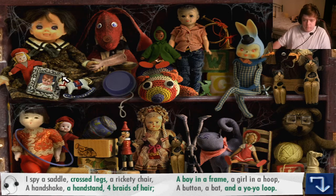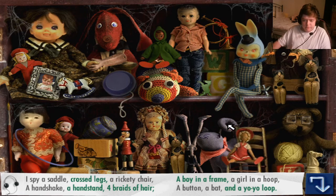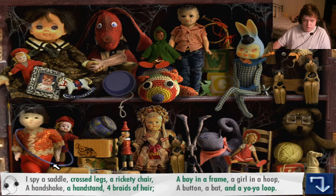A boy in a frame. Yep. Rickety chair. Yep. A rickety chair. Girl in a hoop, right there. Ooh, nice. A girl in a hoop. A bat, a button, a handshake? Oh, that's weird. Ew. A handshake. Wait, there's a button right there. A button. Does this doll have a hand, or is it just a random hand? Like just a hand. That's weird. Okay. I'm not gonna ask questions. Except that I am asking questions. I have lots of questions about things.